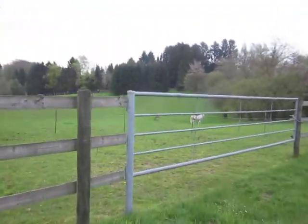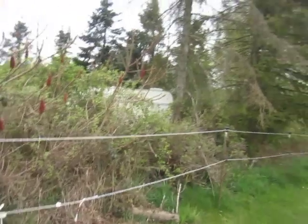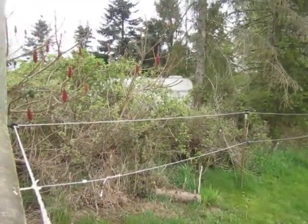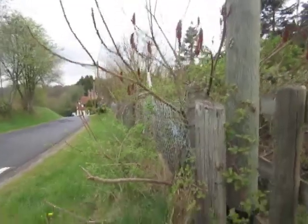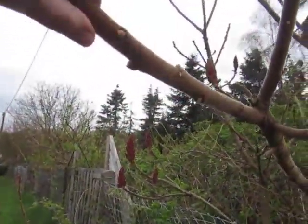My horse noticed me. Hello. Looking in. Oh, I think the fence is on. It's a mess. The whole thing is like this. Just this is that sumac I was telling you about. I love it. So beautiful. There are two of them. They're totally soft.